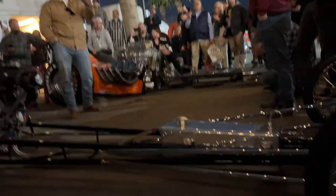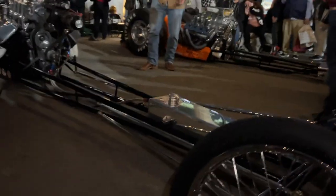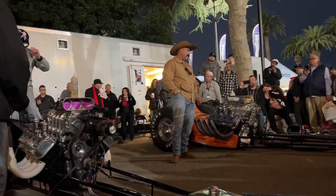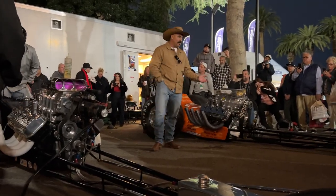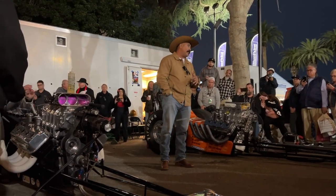Tonight what we're going to actually do is fire both of them at the same time. We'll put on a nice little show for you. So these motors here are Chryslers or Hemis or 392s. They only made them in 2 years, 1957, 1958. Came out of a Chrysler Imperial. Back in its time when they were on a stock car, they produced about 195 horsepower. Now they have about 2,500.